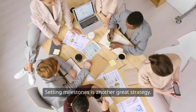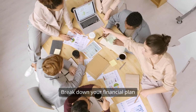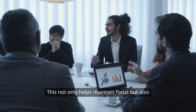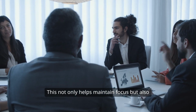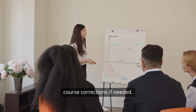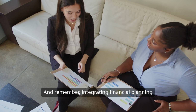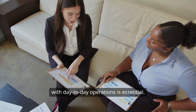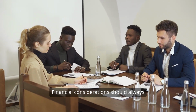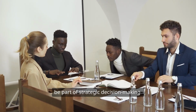Setting milestones is another great strategy. Break down your financial plan into achievable short-term goals. This not only helps maintain focus, but also provides opportunities for early course corrections if needed. And remember, integrating financial planning with day-to-day operations is essential. Financial considerations should always be part of strategic decision-making.